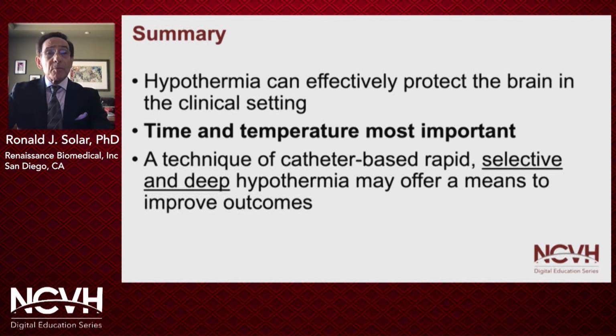So, in summary, hypothermia can effectively protect the brain in the clinical setting. Time and temperature are the most important variables, and the technique of catheter-based rapid, selective, and deep hypothermia may offer a means to improve outcomes.